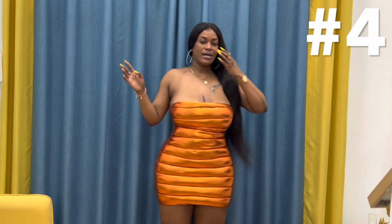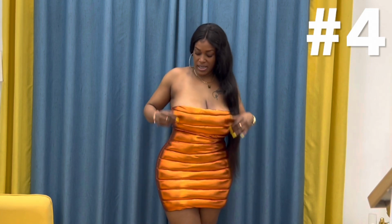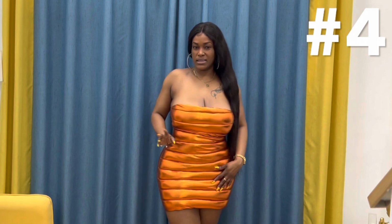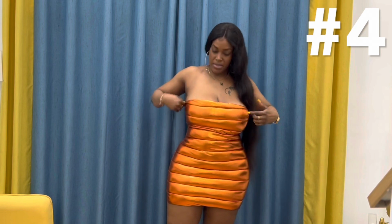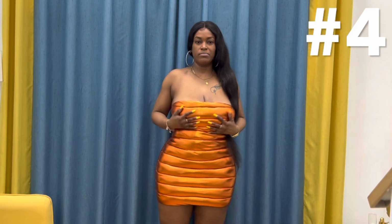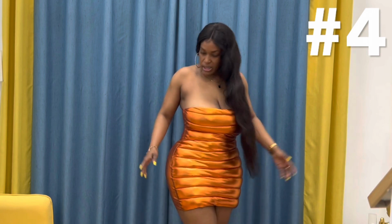It's okay, but it's hard to get the right size because when I first ordered it, I bought it too big, sent it back. I bought it in 2XL, and then I sent it back and I ended up buying it in large. You can see it fits well here, but here, I mean, overall it's okay. Maybe if I wear a strapless bra, then it would sit better on it. I don't know, I'm guessing, but overall not a bad piece.